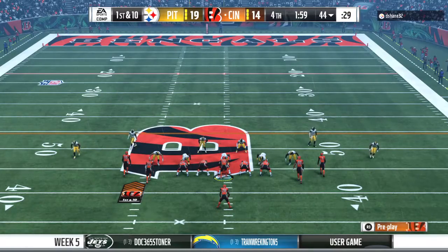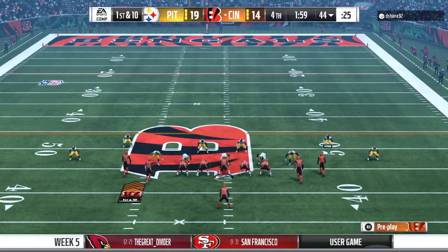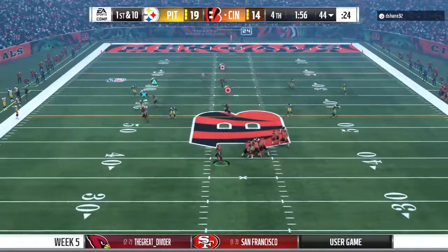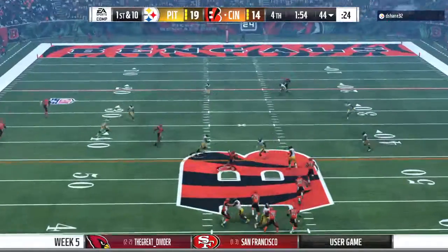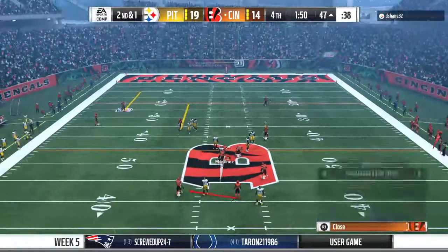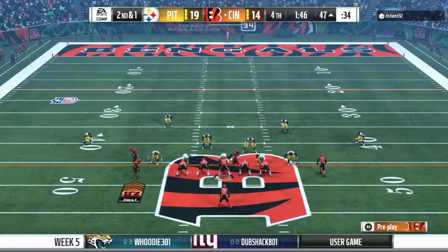Here we go. Green 39. Green 39. Over. Back to throw. Buying time to his left, and avoids the contact by sliding. He'll wind up getting 9 after tucking it and running, so it'll leave him with 2nd and a yard.